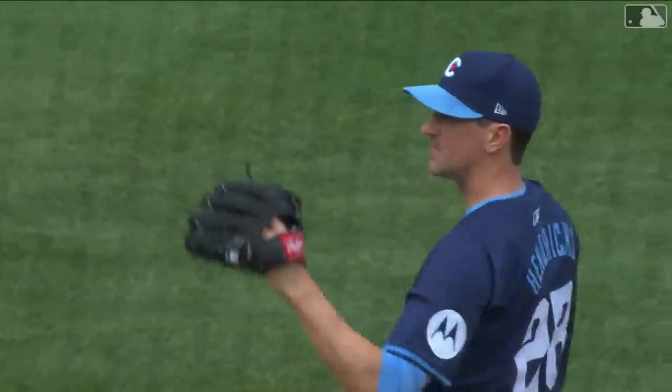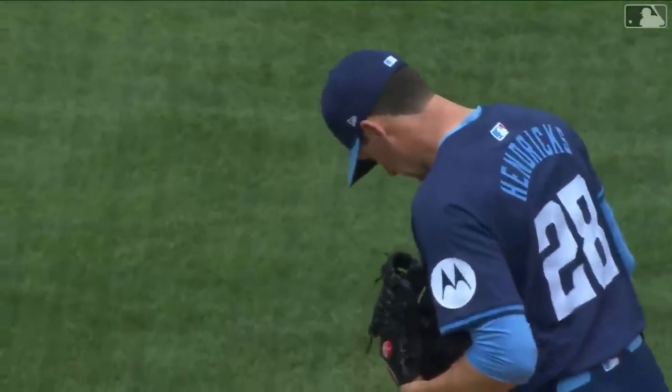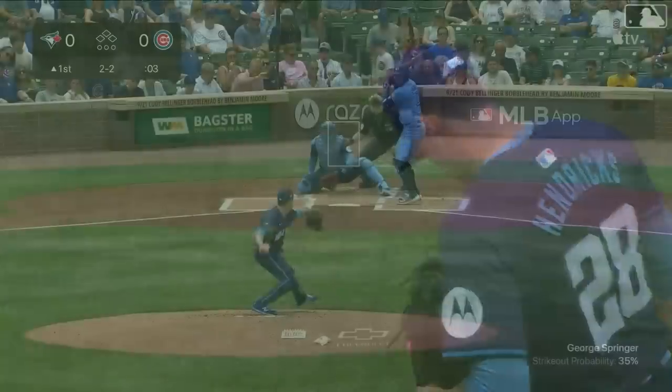Hendricks hanging on, and he gets the start here today. Yeah, the crafty right-handed veteran. This is his 262nd start for the Cubs. That's the 5th most since the expansion era.